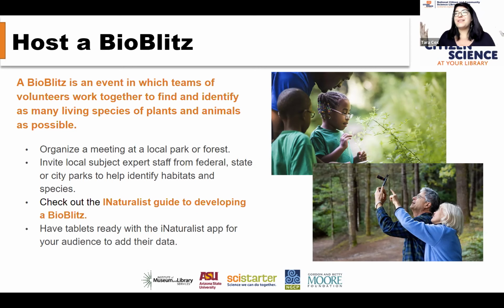This one is one of the first things that came to mind when we thought about All Together Now. BioBlitz is really about togetherness and collecting information together. So we encourage you to invite some local experts there as well. iNaturalist has a guide to developing a BioBlitz. We'll send that out in a link in the follow-up email, so you could take a look at that guide.